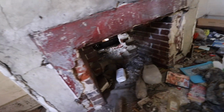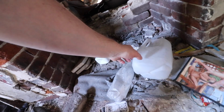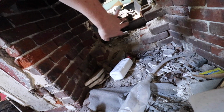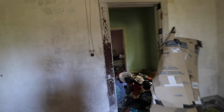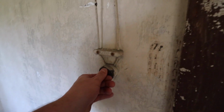See if there's anything left in this fireplace. A couple of hats. And it extends into the next room, so looks like they caved in a hole right there through the fireplace into the next room.